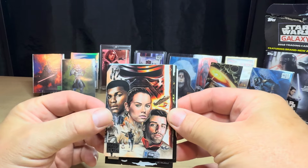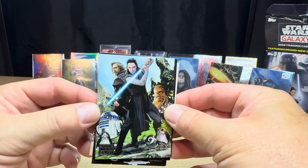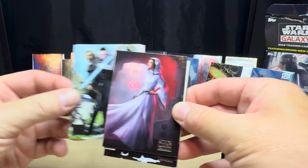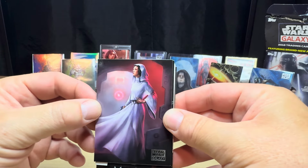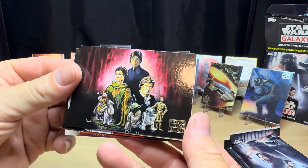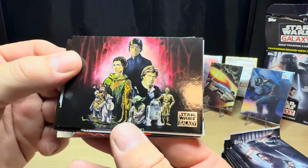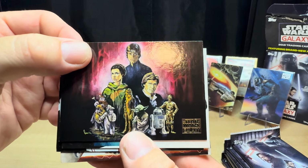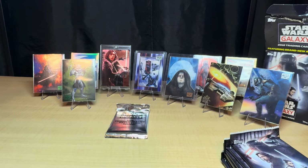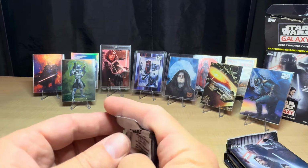Oh, that's some pretty cool artwork. Oh, sweet. We got R2, Luke, and Rey, Chewie hanging out. Oh, man. Princess Leia. Oh, that's kind of cool, huh? Sweet. Some of the Ewoks back there. Yoda, C-3PO, and back to that Leia card. All right. Next pack.